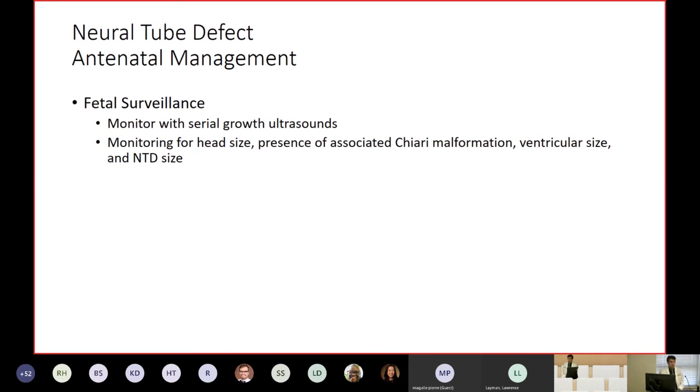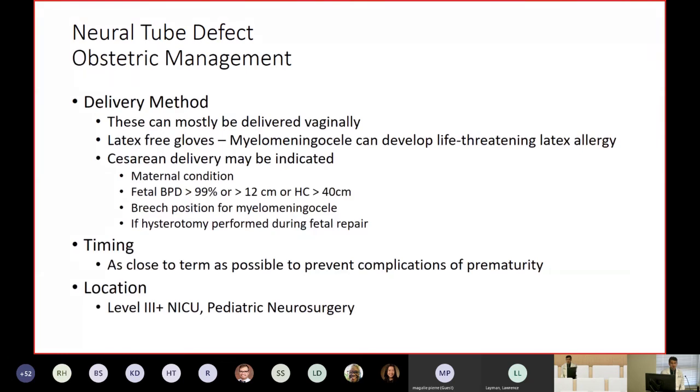Otherwise, during the pregnancy, we should monitor with serial growth ultrasounds, monitoring head size, presence of an associated Chiari malformation, ventricular size, and neural tube defect size. We can mostly deliver these patients vaginally, as long as the baby is cephalic.